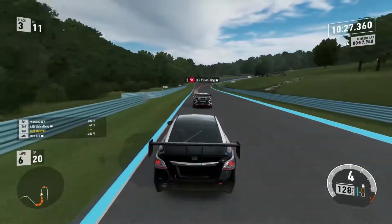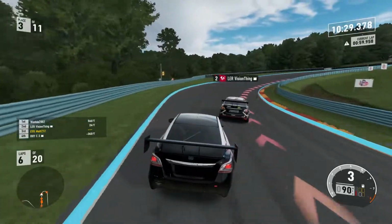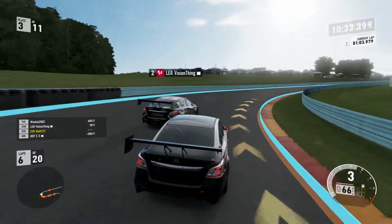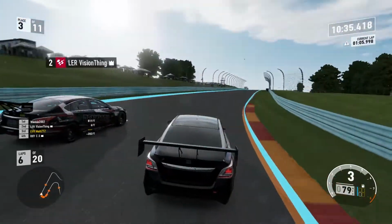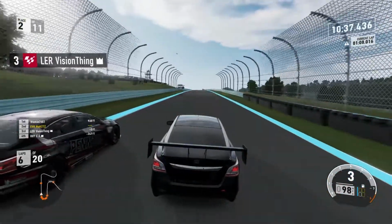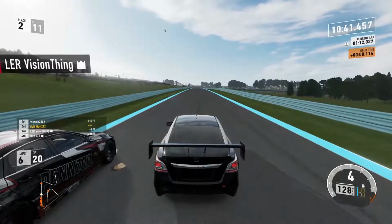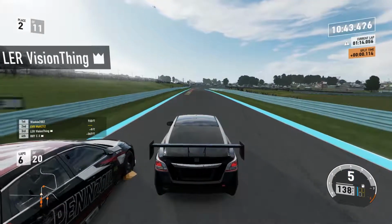So Vision Thing will be able to hold on to the position for now there, but once again, just closing in massively under braking there. Vision actually clips the curb through the next hairpin corner there, and on the power on the exit, he's going to be way too early on the power there, so we're going to be on the inside in towards the next couple of corners. Are we going to be able to make it work?